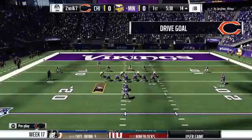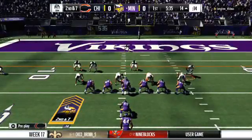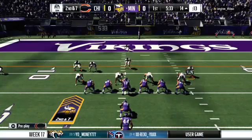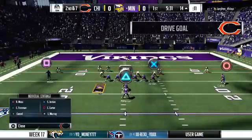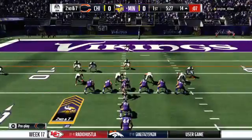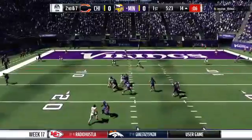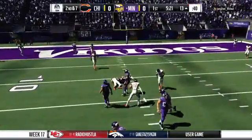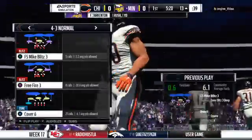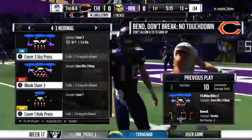Here we go. Flex round. He'll drop to throw. And they'll bring him down at the 13-yard line. It'll be a pickup of only a yard, and they're going to face a third down.